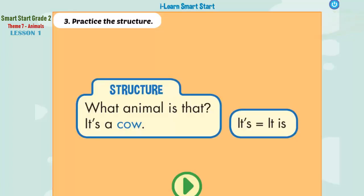B. 3. Practice the structure. What animal is that? It's a cow.